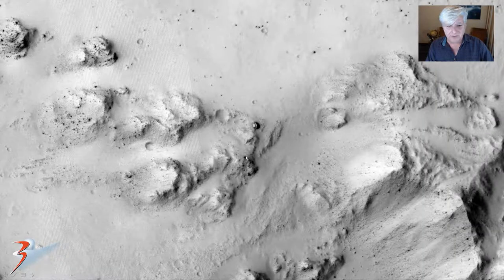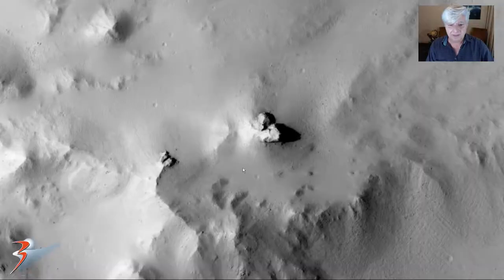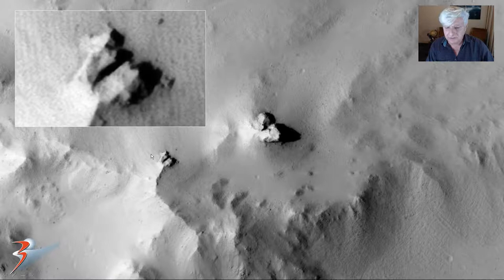Next anomaly is right there, guys, and it looks like another one of these strange disc-like objects, sort of half buried in the sand with a triangular feature on top. So could that be part of a machine or a craft? It's half buried, guys. And over here, got two really strange anomalies, what looks like rectangular tubes. I don't know, guys, but maybe even part of a structure.